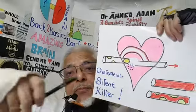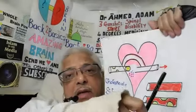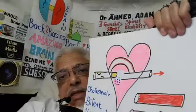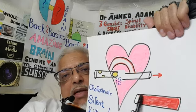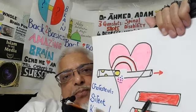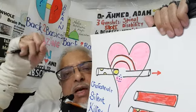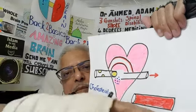Okay, so very briefly, let us say this is your heart, this is your artery. First, let us look at this one here. In a healthy patient, this is what your artery looks like. In a baby or a young child, the artery looks like this. There are no blockages in the artery. It's a fabulously clean artery. When you're born, you're given a fabulously clean artery. Everything's going well. The blood is shooting nicely. No problems here.